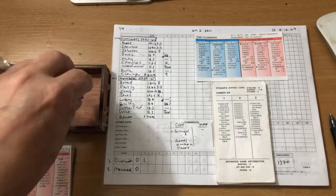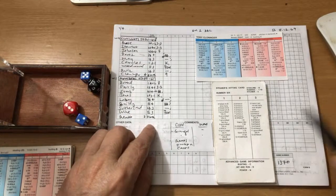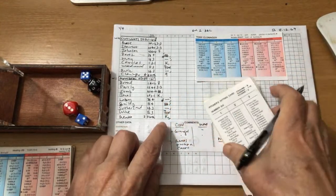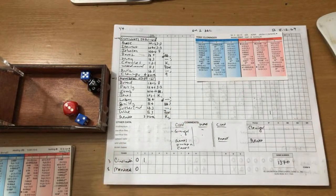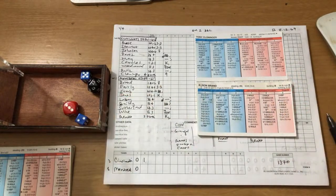One out, first and second. Here's the pitch to Renko. Here's a 6-0, 3-7, struck him out. That's the second by Tony. Tony trying to get out of this. And it'll be Ron Brand. Two outs. First and second. It's a 1-1 ball game.